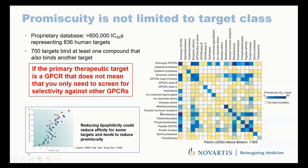And here I need to talk a little bit about promiscuity. Pharmacological promiscuity in some cases is rampant. For example, in antipsychotics, molecules have many targets which they hit, and most of them are necessary, but they also bring in some side effects. And if you would like to remember one thing about pharmacological promiscuity, it is important to know that it is not a particular pharmacological family-associated feature. So the message, if the primary therapeutic target, for example, is a GPCR, that does not mean that you only need to screen for selective agonists, other GPCRs.